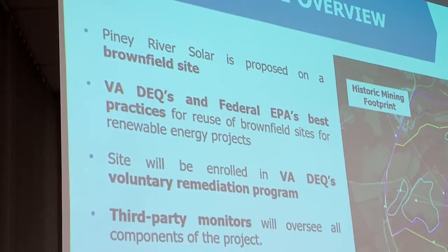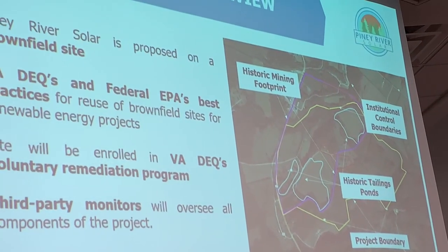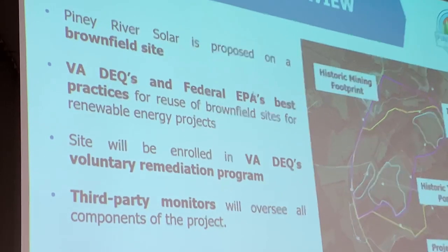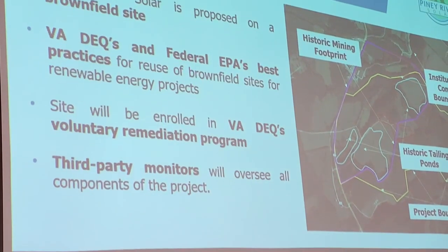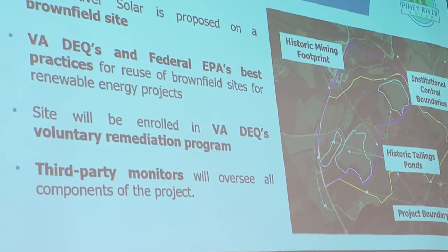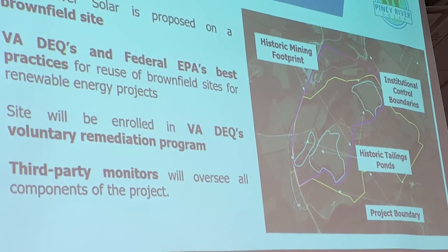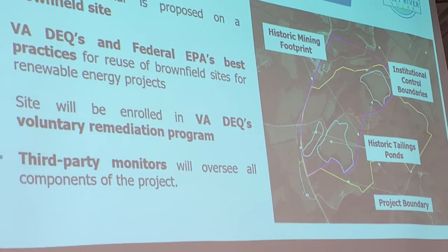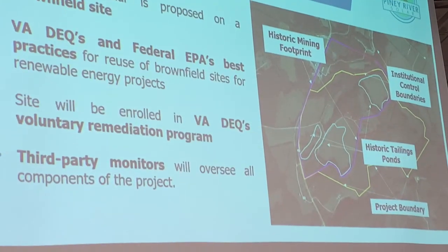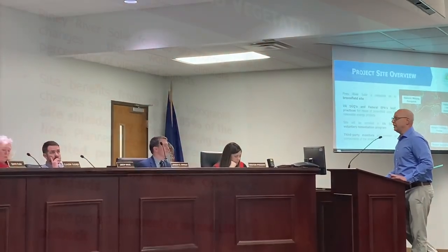On the site, the history of the site is that this was part of mining operations and historic tailings ponds. So the areas that are highlighted were tailings ponds as part of the U.S. titanium operation that's across the river. DEQ and federal EPA list renewable energy projects as one of their best practices for reuse of brownfield sites. It would be enrolled in Virginia Department of Environmental Quality's voluntary remediation on the site.